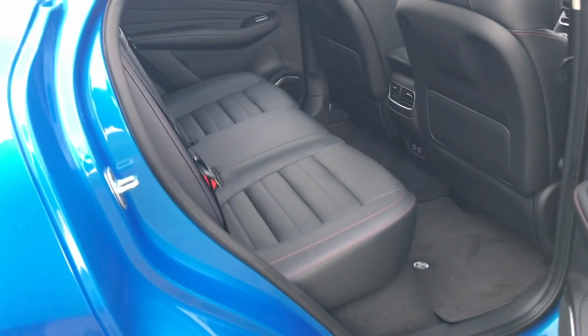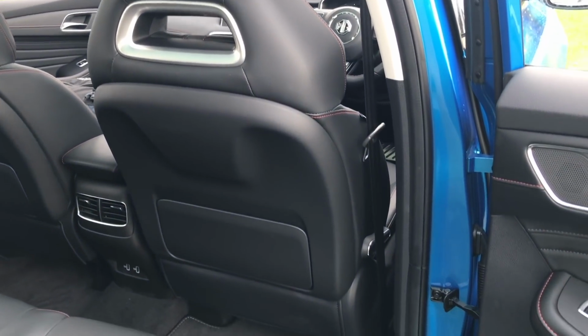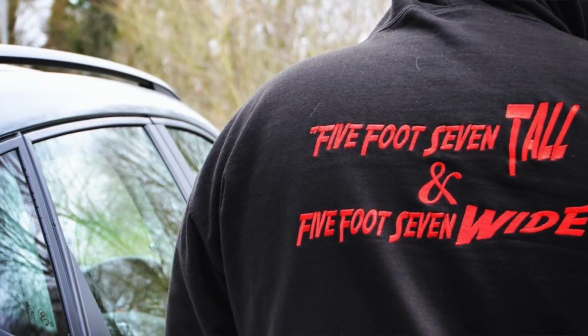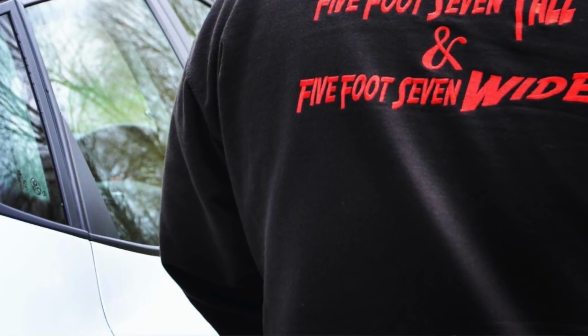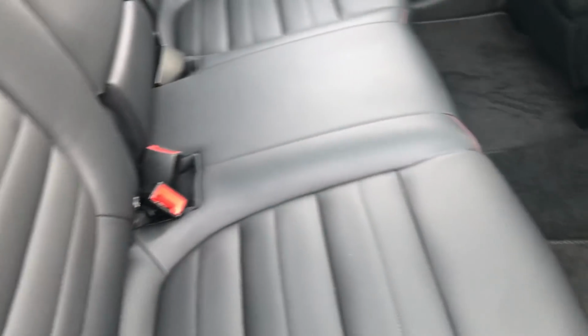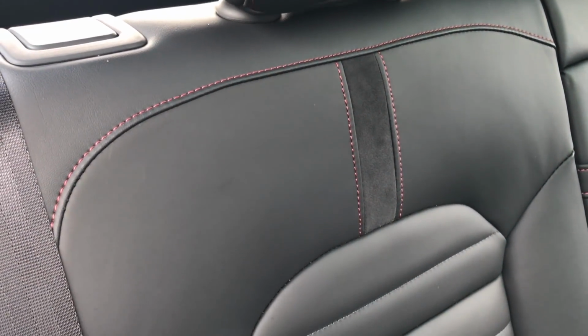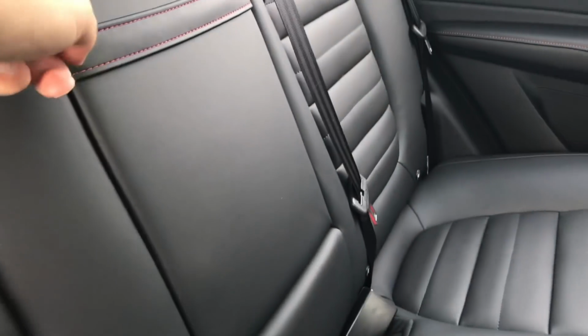and then in the back, so that's my driver's seat set to my driver position. I am 5'7" tall and 5'7" wide, and I've got plenty of knee room there. Actually, that looks really good. I have sat in the back of the car and there is plenty of knee room. The seats themselves, again, they're leather with a little bit of the Alcantara in the center, and they do recline, so there is a little bit of room there for them to recline, and I do like this.